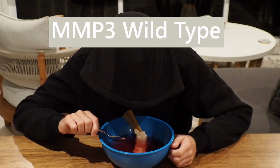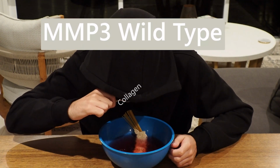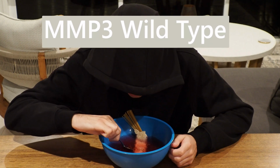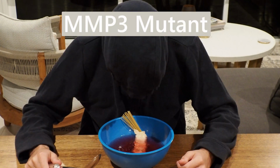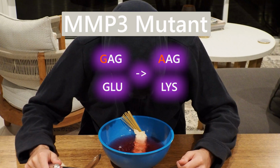MMP3 is particularly able to degrade many types of collagen, the main component of the ECM, and thus weaken the muscle. In wild-type MMP3, this function is carried out to repair damaged connective tissue, as the ECM would need to be broken down before it is rebuilt. As opposed to the wild-type allele, MMP3 variant RS679620 contains a guanine to adenosine transition, non-synonymously mutating a glutamate codon into a lysine.